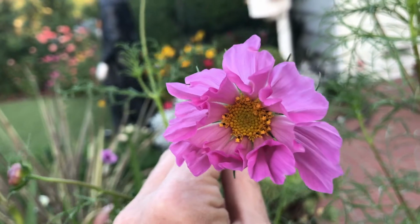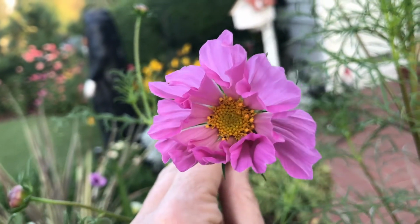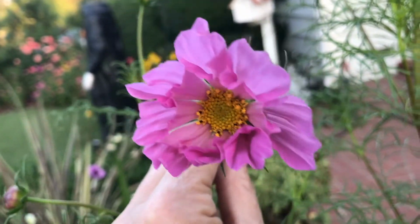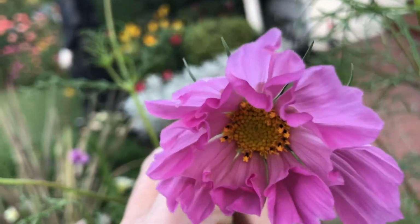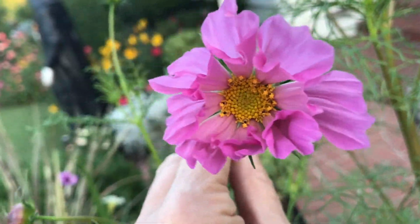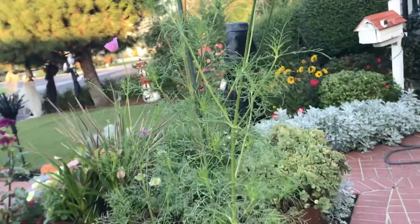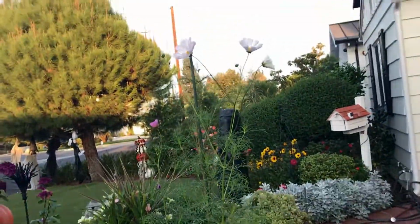And here's my cosmos. My cosmos are finally blooming. They took quite a while. They're very tall. This one comes from the seashell blend. It's a beautiful pinky purpley color, and there's lots more buds coming. Let me step back and show you how tall it is. Can you see? Really tall.